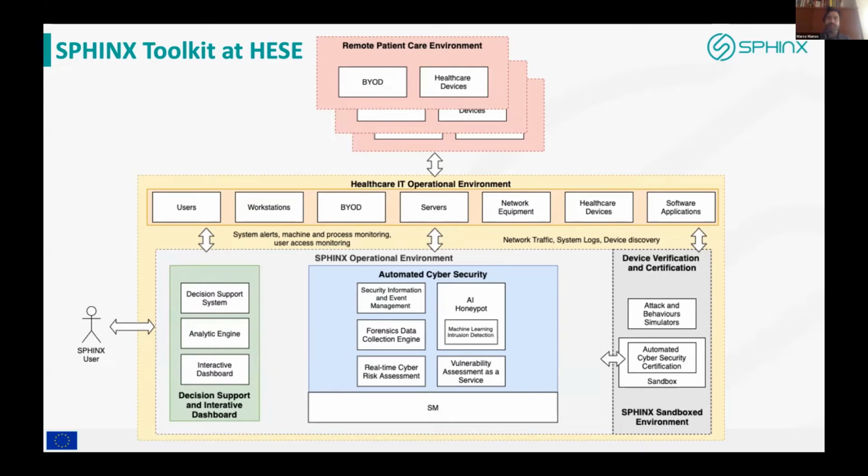And remember, the fact that we could not use network promiscuous mode already excludes, for example, the data traffic monitoring, which is a very important tool, but which we cannot use here. So we had a bit of a simplified system in terms of the automated cybersecurity tools. We keep the decision support and the dashboards to show all the information to the SPHINX user. Here would be the IT staff, which is monitoring the status of their cybersecurity.